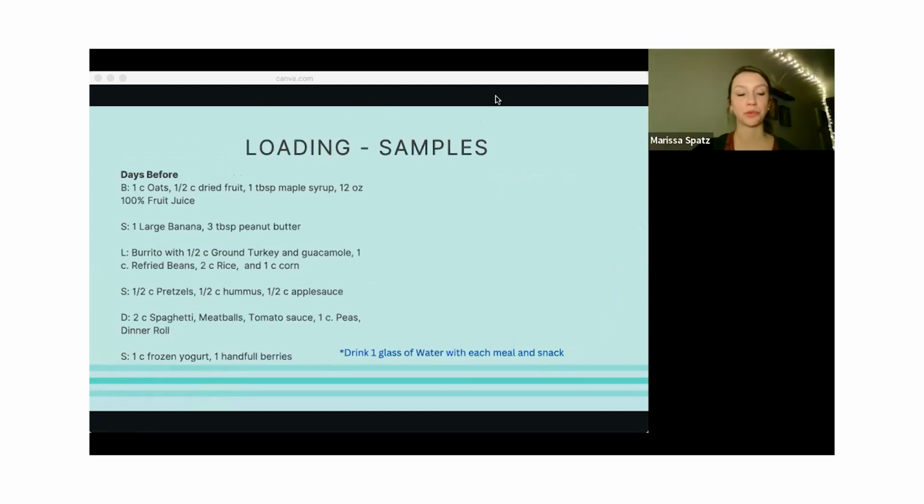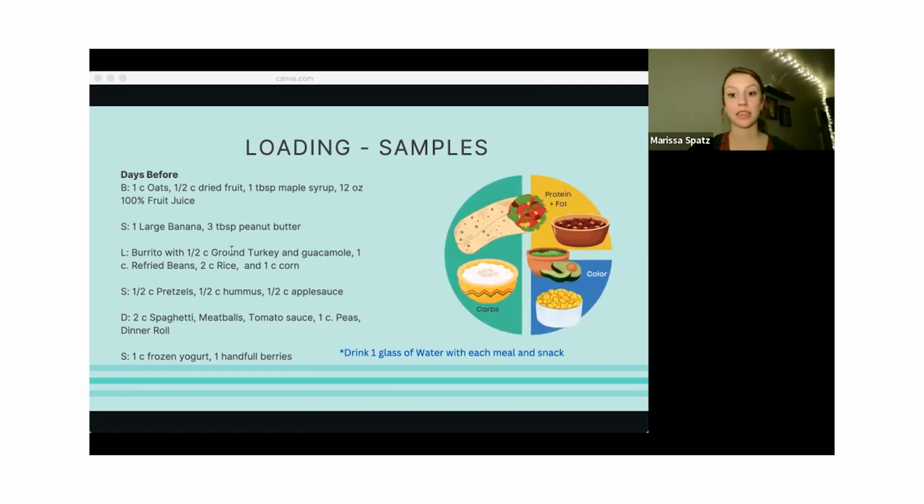Okay, so here's just a sample of what the days before when we're loading might look like. For breakfast, oats, dried fruit, maple syrup, and fruit juice, a snack of a banana and peanut butter. For lunch, a burrito with ground turkey and guacamole, refried beans, rice, and corn. Another snack of pretzels, hummus, and applesauce. For dinner, spaghetti, meatballs, tomato sauce, peas, and a dinner roll. And then another snack of frozen yogurt and a handful of berries. I think when you see it laid out like that, it definitely makes it seem a lot more manageable. We also recommend drinking 1 glass of water with each meal or snack.